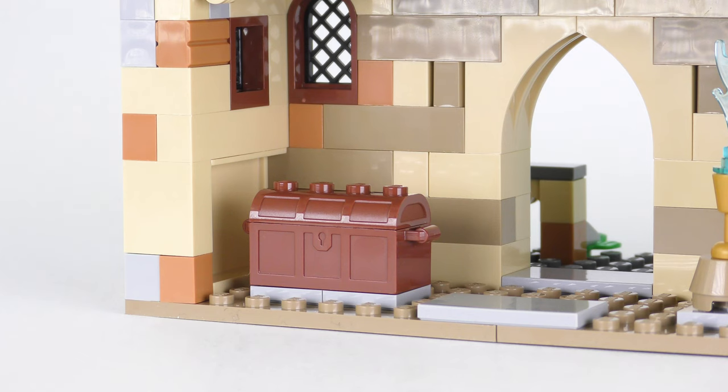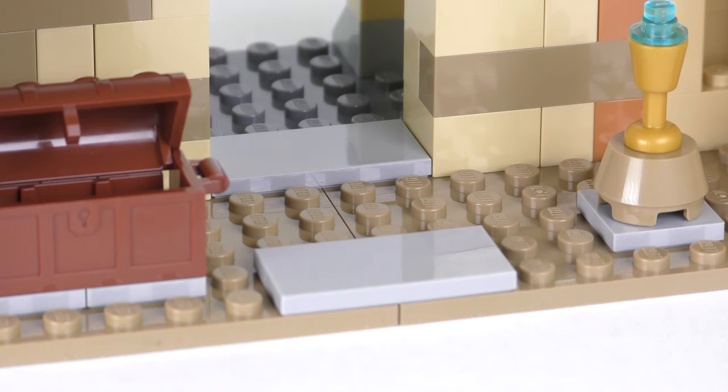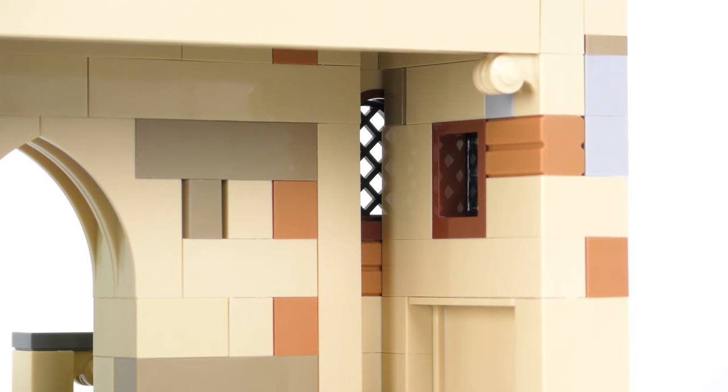And because the entrance hall would look pretty bare without it, there's a chest which opens up and contains nothing exciting. As far as I can tell, the grey 2x4s are only there to hold the floor plates together. I do like the fancy scrollwork floor supports in the corner, those look pretty cool. But I'm not really sure what's going on over here.